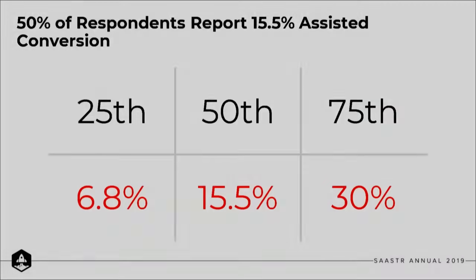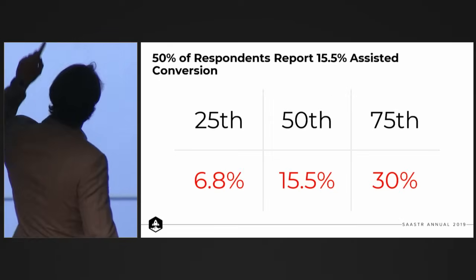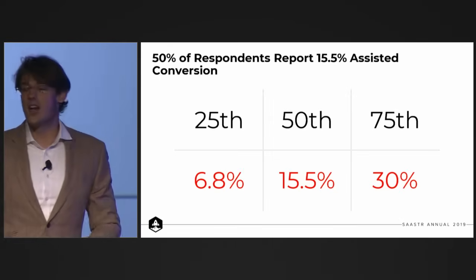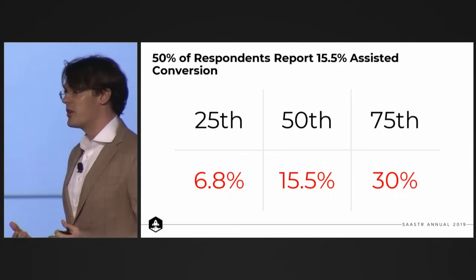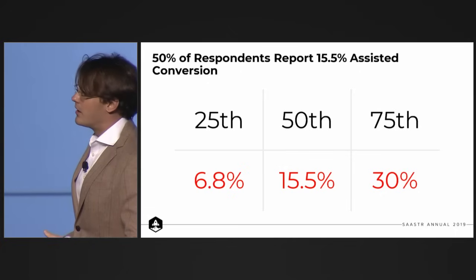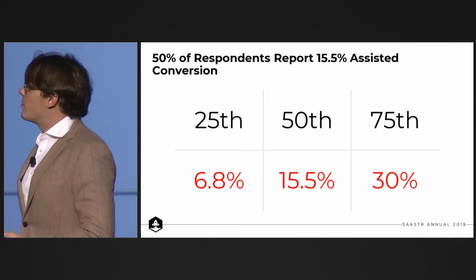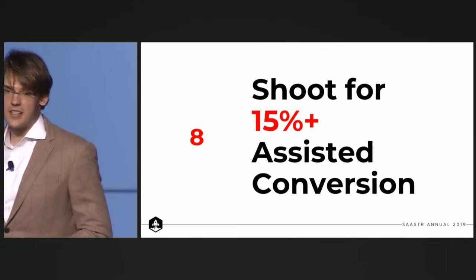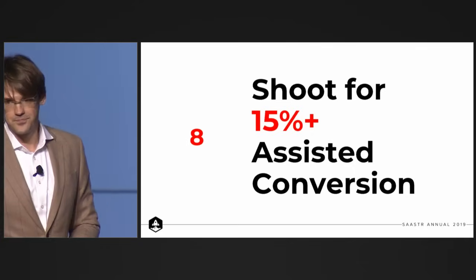If we look at the same analysis for assisted conversion, so the conversion with salespeople by quartile, what we find is the 25th percentile is 6.8%, the 50th percentile is 15.5%, and the 75th percentile is 30%. The 75th percentile takes 1/3 of inbound leads and converts them into paying customers. That's pretty exceptional. You don't see that very often. So what does that mean? Conclusion number 8, you really should be shooting for at least 15% assisted conversion rate on your free trials.